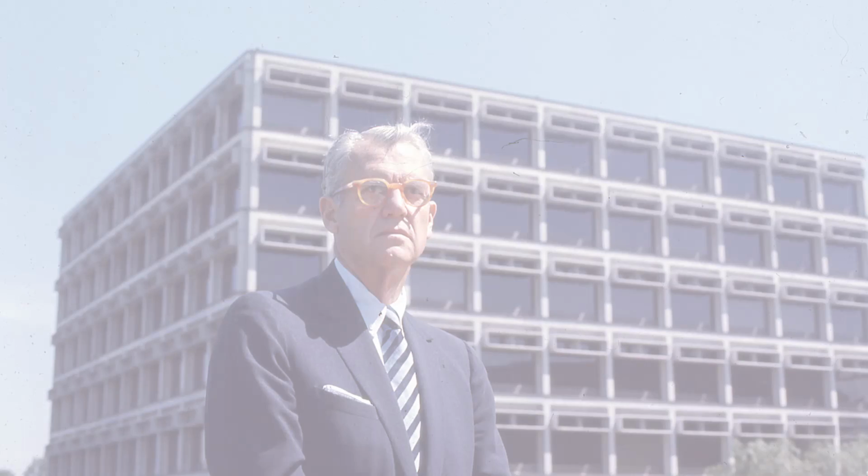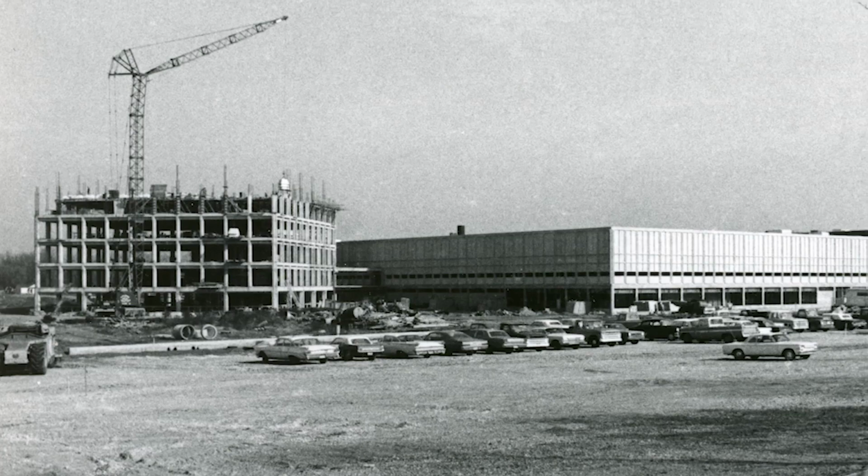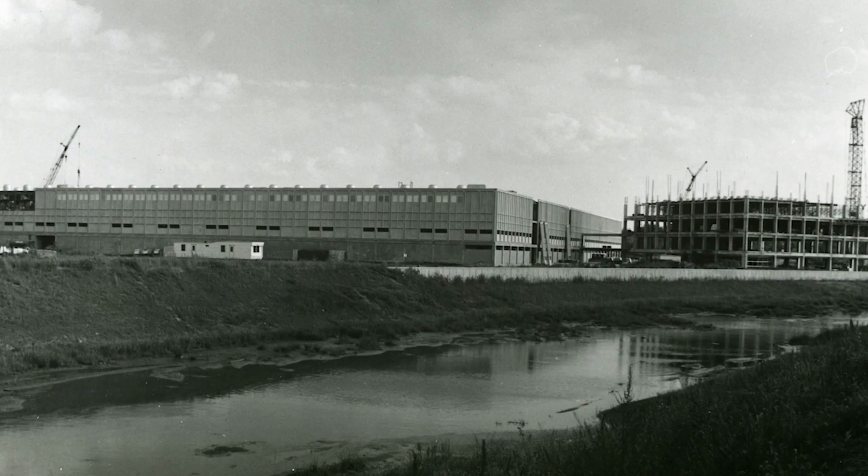Longtime CEO J. Irwin Miller was clear when he laid out his vision for Cummins' first technical center in 1963. The 18 acres across Haw Creek from the company's main engine plant in Columbus, Indiana, would be the unmatched leader in diesel research and technology.